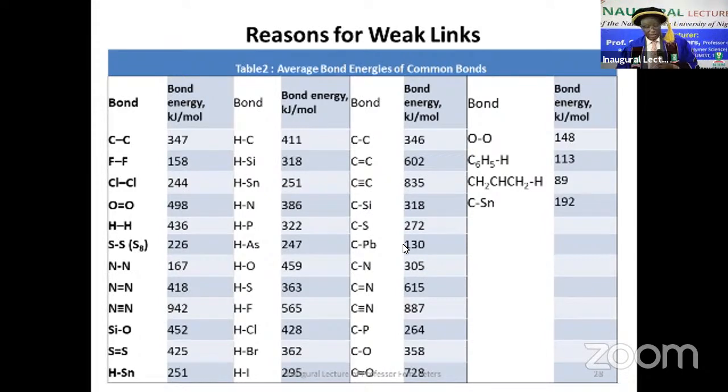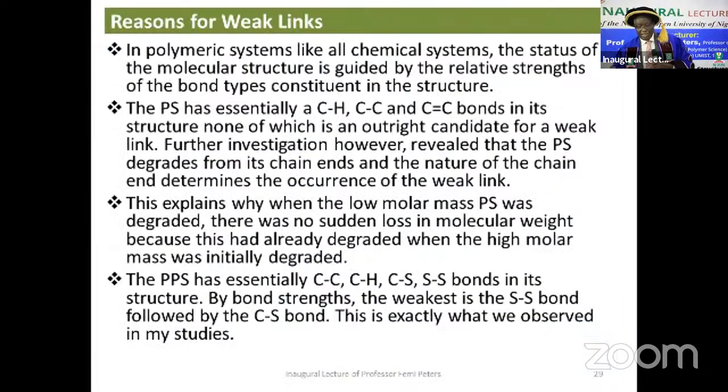Reasons for weak links. In polymeric systems, like all chemical systems, the stability of the molecular structure is guided by the relative strength of the bond types constituent in the structure. The PS has essentially C-H, C-C, and C double bonds in its structure, none of which is an outright candidate for a weak link. Further investigation revealed that the PS degrades from its chain ends, and the nature of the chain end determines the occurrence of the weak link. This explains why the low molar mass PS was degraded.